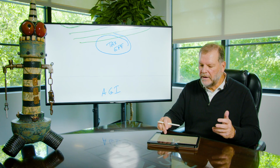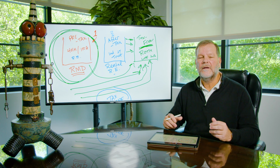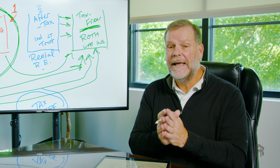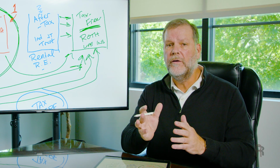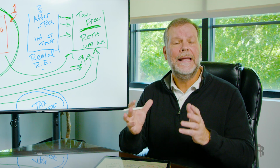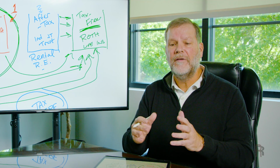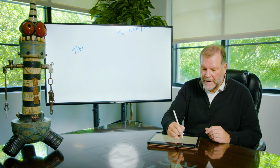Hey, it's right up here. Control your controllable assets in a tax-efficient way. And the reality is, this is different for everyone. If there were one way to do it, I'd show it to you here. It's different for everyone. You want to have, and by the way, you want to have not a tax preparer.